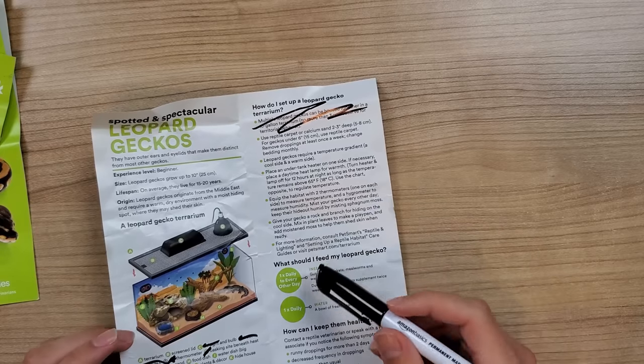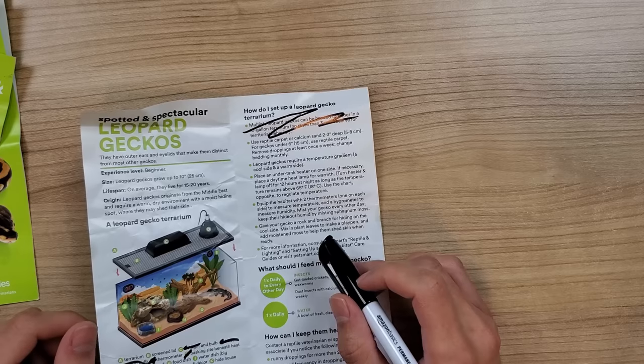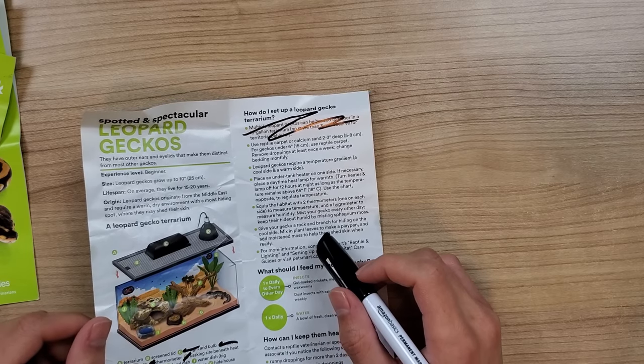I don't know. Use drop top carpet or calcium sand 2 to 3 inches deep. Don't know why that matters. For geckos under 6 inches, use drop top carpet. So basically they're saying that small geckos might get impacted, I think is what they're implying. With Cresties, which we'll get to, we'll see if they talk about it, they do have a much higher risk of being impacted from anything, even coconut fiber, when they're really tiny, because their gut is tinier and it doesn't fit as much through.